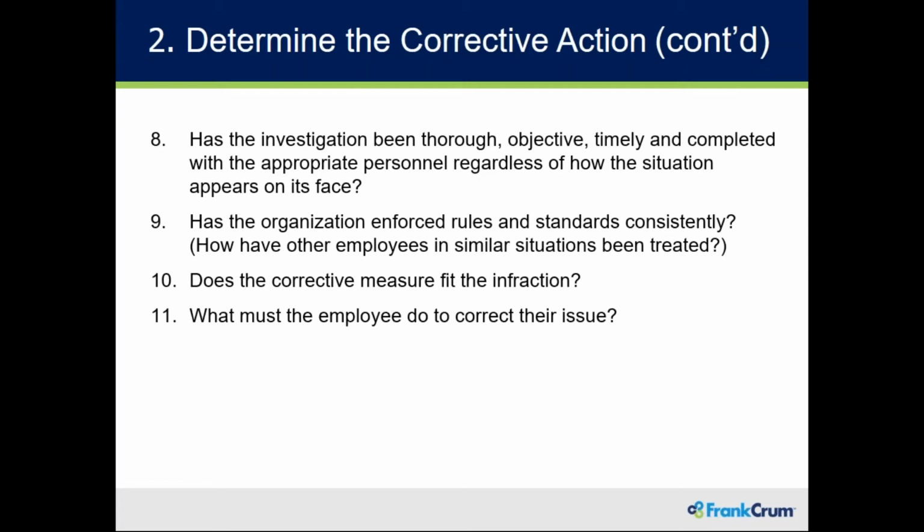And this one is really important. Has the organization enforced rules and standards consistently? How have other employees in similar situations been treated? This is a biggie when a particular scenario comes up. If you don't have policies in place, and or you've just kind of been willy-nilly about how you've implemented them, you definitely can face some issues when it comes to implementing corrective action only with certain people.